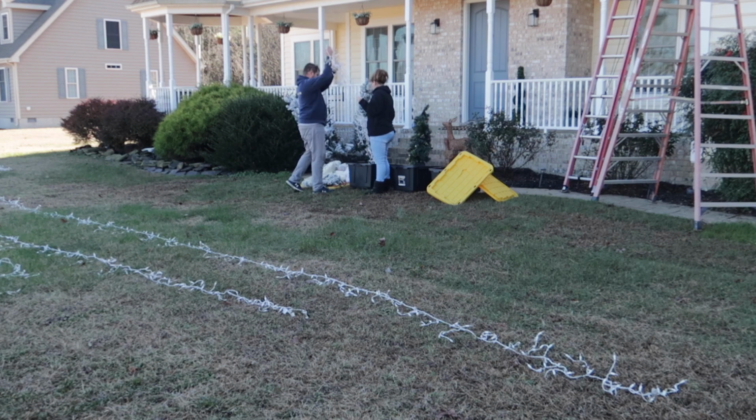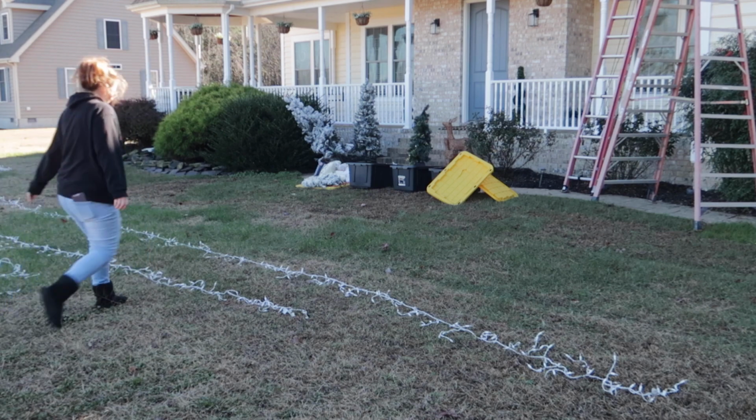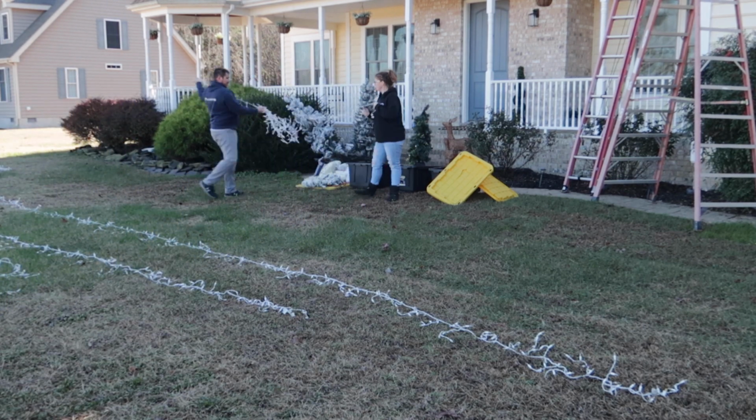But my husband and I are just going through and untangling and replacing any bulbs and just getting things ready for him to get up on the ladders and put lights on this house.